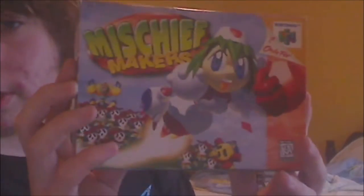Bust a Move Arcade Edition, or Bust a Move 2 Arcade Edition, also a really good Bust a Move game. Love that game. Oh, Mischief Makers. Underrated game on the N64. I bet that game's gone up in value nowadays, too. That's a really good game.